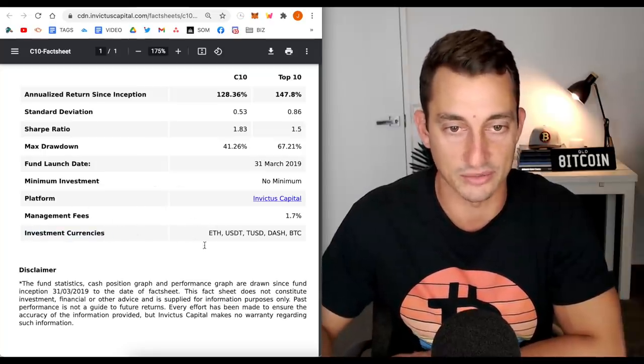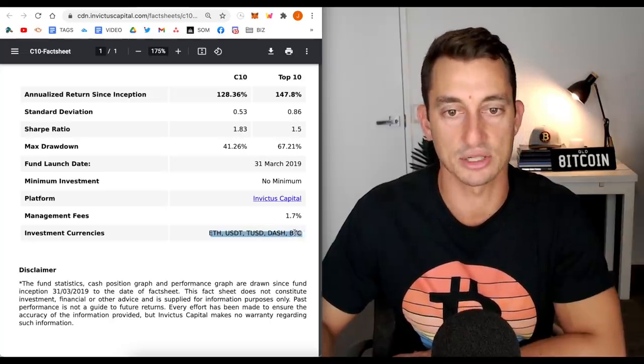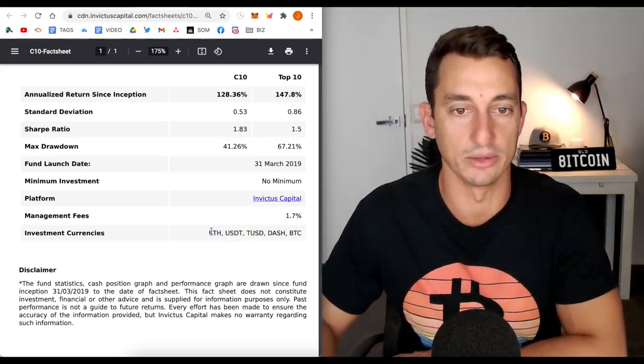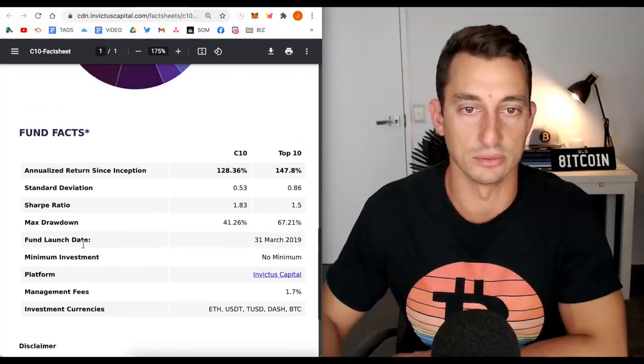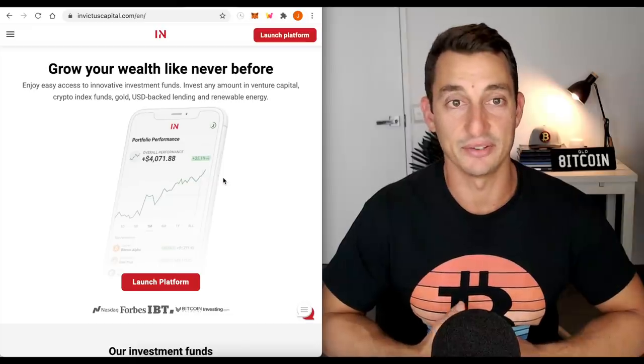Investment currency. If you did want to invest in it, you can use ETH, USDT, TUSD, Dash, or Bitcoin. They're the ones that you can send over to basically hold your position in this fund. That's my first look at Invictus Capital.